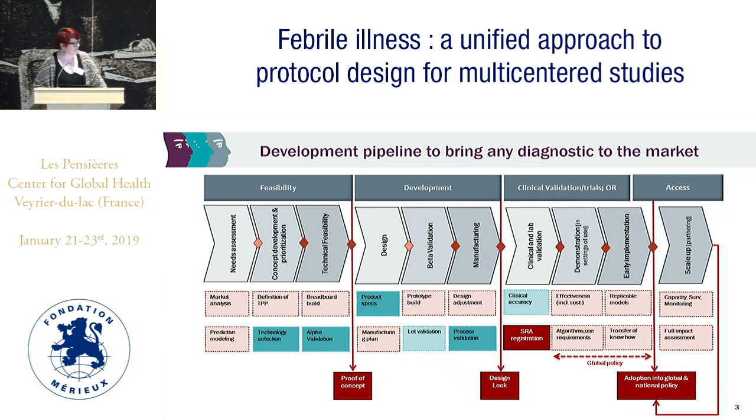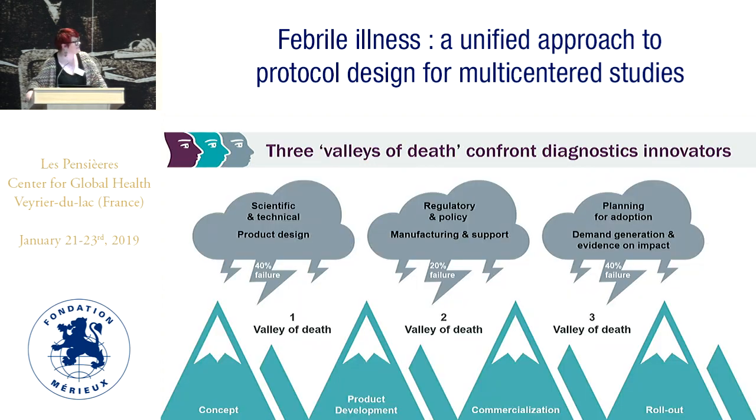But without going through all of this, I'm going to come to this very dramatic slide. I think it highlights, even though it's obviously oversimplified, it's not really, you know, there's probably a lot of other hurdles along the way if you're a product developer. But ultimately, the way we look at it and the way we try to bridge and support development is across those three different gaps, the valleys of death, if you want.